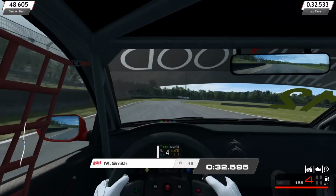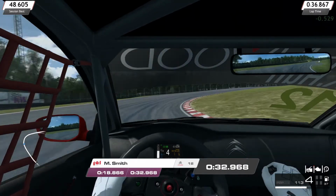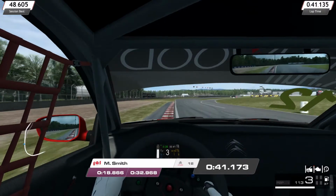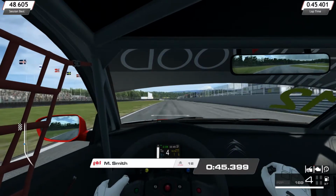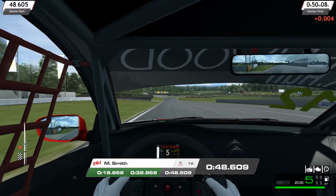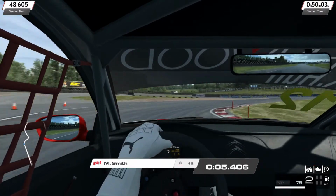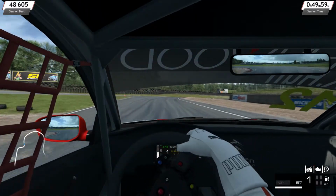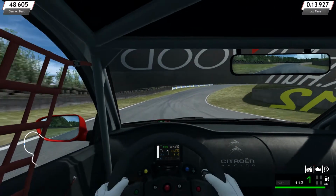And the WTCC 2017 is definitely something you should consider adding to your collection. Is it a big difference from 2016? No. There's not been any major updates, so if you own 2016, you could probably just ride that out. But for me, I haven't spent a lot of time in the WTCC cars, so this is a good one for me. But again, if you own 2016, probably not worth it to own 2017.